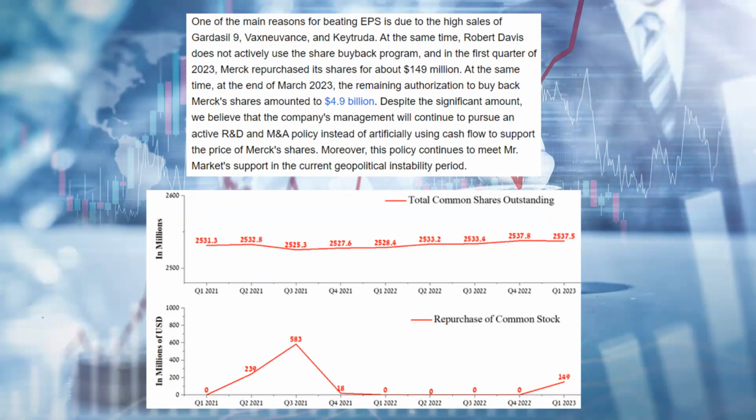Now, despite the significant amount, we believe that the company's management will continue to pursue an active R&D and M&A policy instead of artificially using cash flow to support the price of Merck shares. Moreover, this policy continues to meet the market's support in the current geopolitical instability period.